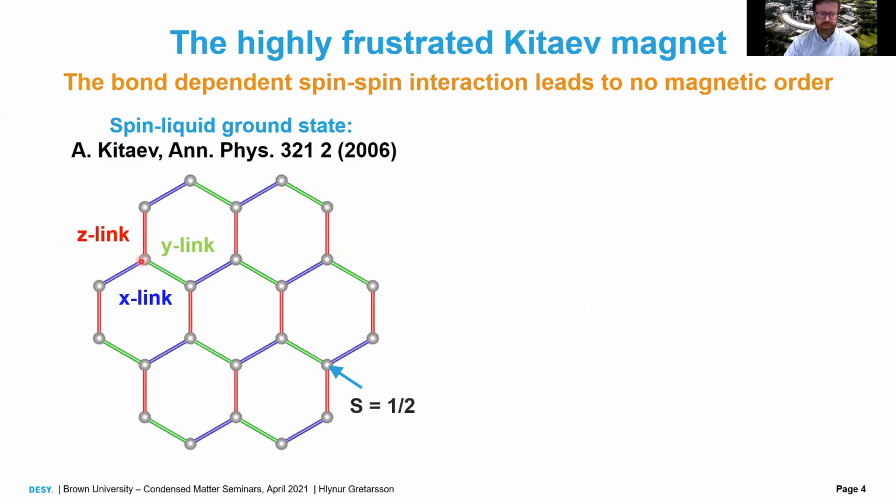That is coupling very anisotropically to the nearest neighbors, meaning that different links are coupling to different spin components on your site. And so this model will actually not have any long-range magnetic order. In fact, it's actually been predicted and shown that this is going to be a quantum spin liquid.